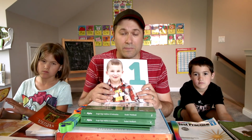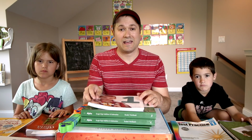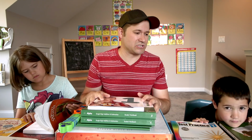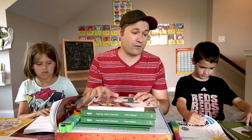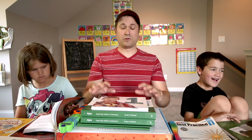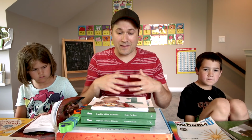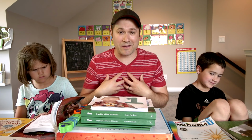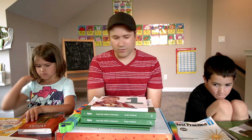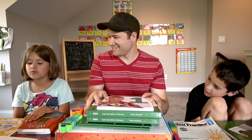The main reason we picked Timberdoodle is because we really wanted something that was really hands-on. That wasn't just a lot of book reading. That wasn't just a lot of tests and workbooks and stuff. Although that is included here, and there is some of that. But we really like the idea of doing something with our hands. And if my wife and I get more excited about doing school with our kids, we're gonna have a better time. They're gonna have a better time. Plus, would you guys rather sit and read a lot, or would you guys rather like doing things with your hands to learn? I do my hands.